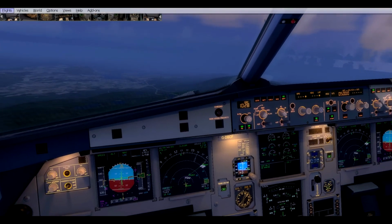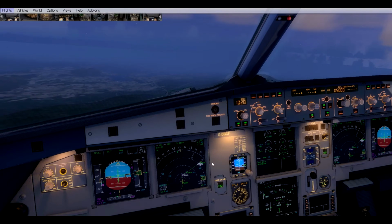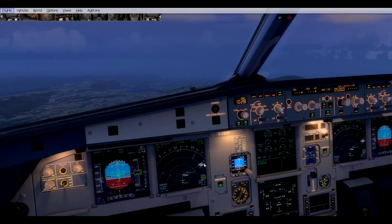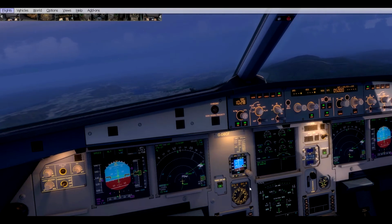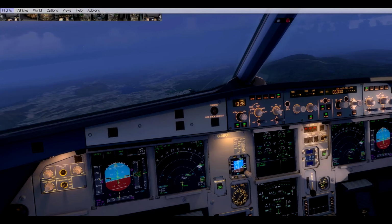Just bring the localizer online. It's kind of cool because the flight plan just leads you onto the ILS in quite a cool way. Speed check, flaps full. Flaps are coming down all the way. Gear down. We'll bring the gear down as well.